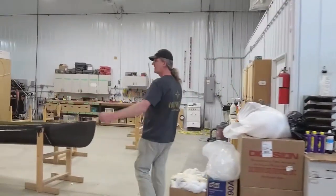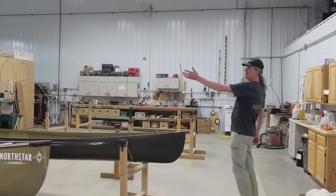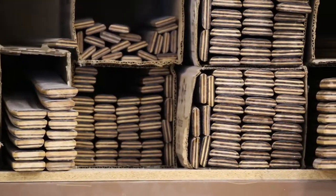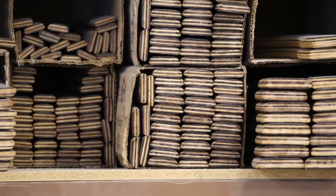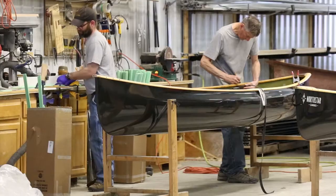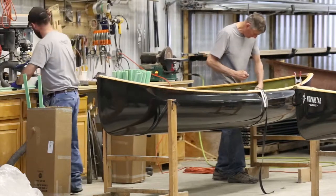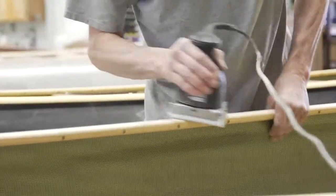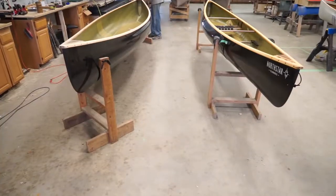Trim shop. You can see all the wood parts all organized neatly. A ton of cradles for boats. The ability for the guys in the trim shop to work on multiple boats at once as things set up, as things dry, as they do all sorts of different work. They've got space to work, which is something we didn't have in the old shop.